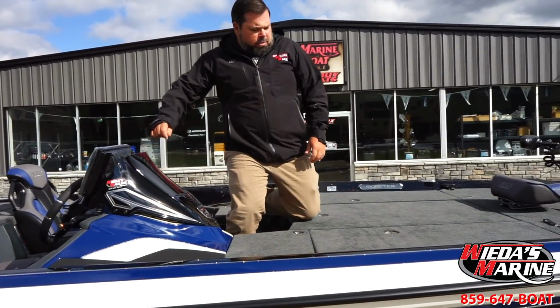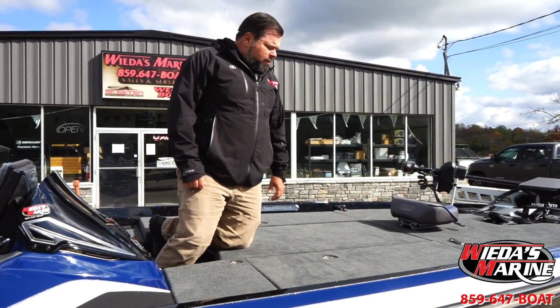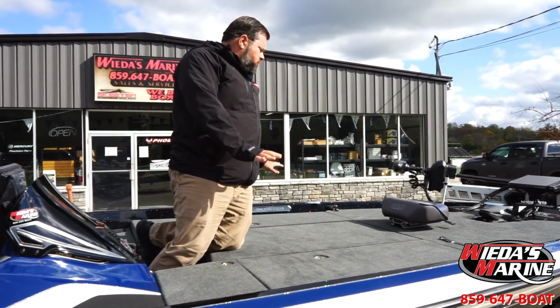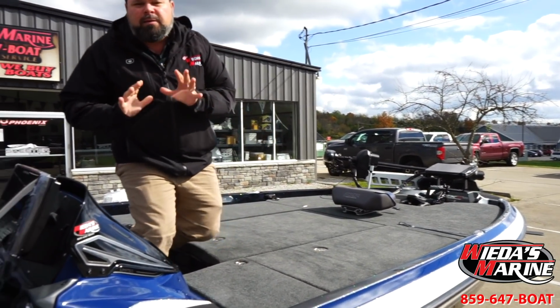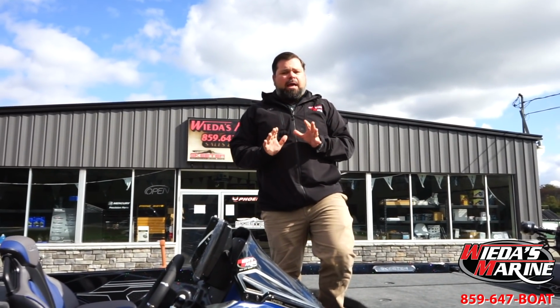So many times you go down to kneel, really soft, really like it, and there's so much room up here to put a bunch of rods. Really cannot speak enough volumes about the Skeeter deck, okay?